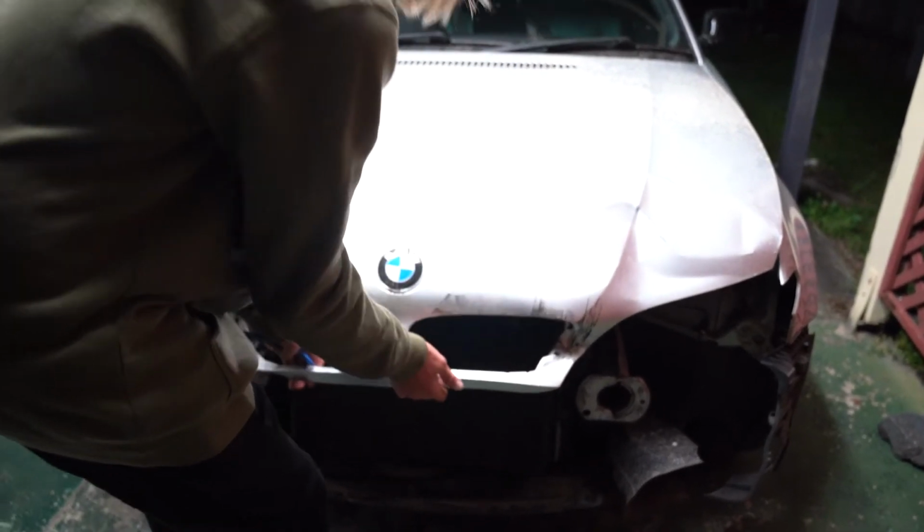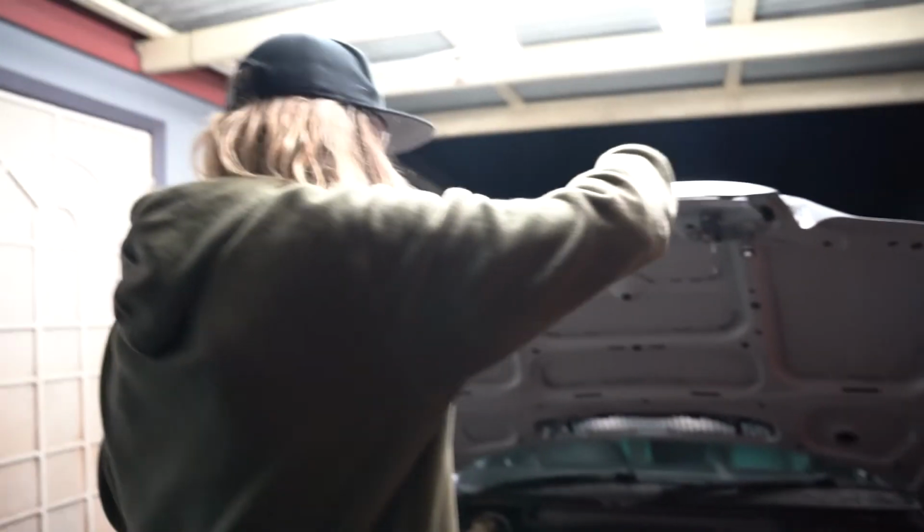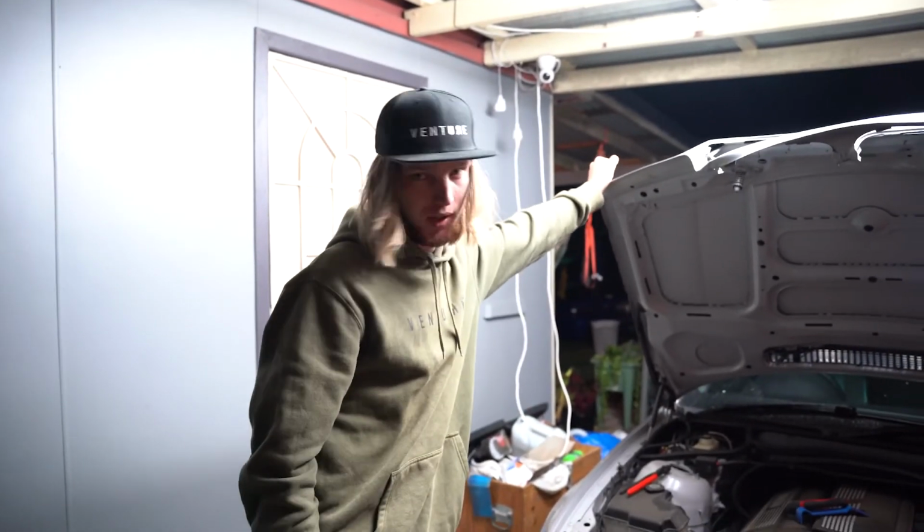We've gotta replace a few mechanical things. The car's turning off at the moment as well. So maybe a couple weeks in the process, but once it starts, it's gonna be a beautiful car. But anyway, we're gonna get into it.